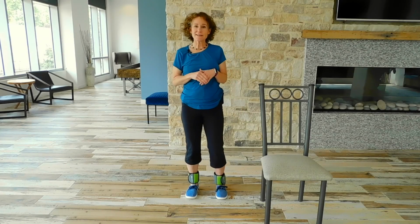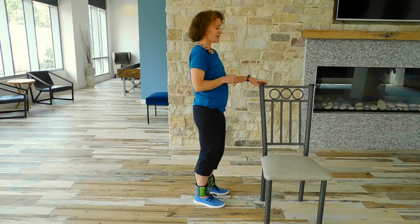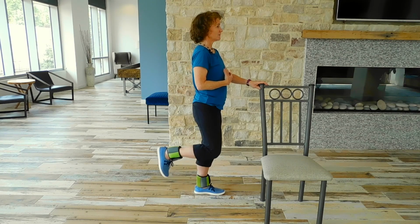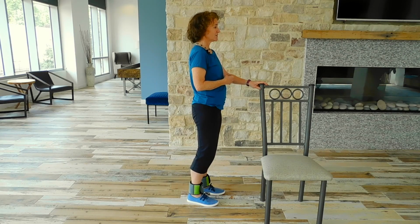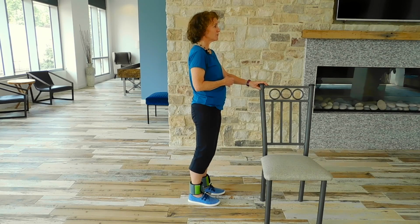So our next and last exercise with the ankle weights is standing knee flexion. So we will start out with doing one set of 10 of this particular exercise. And what you're going to do, again, you want to be by the chair. You're going to hold on to the back of the chair or the side of the chair, standing up nice and tall, belly in, and you're going to lift your heel up behind you and lower it down, just like this. Again, it's not a big movement.